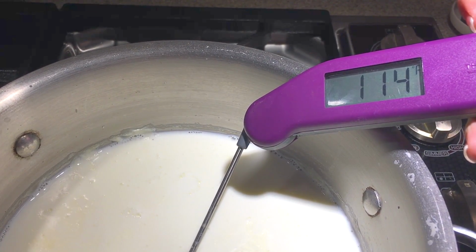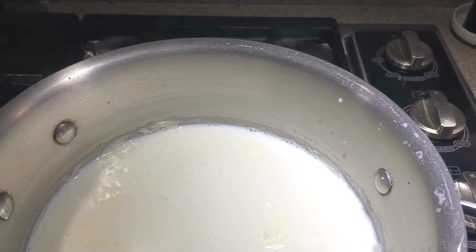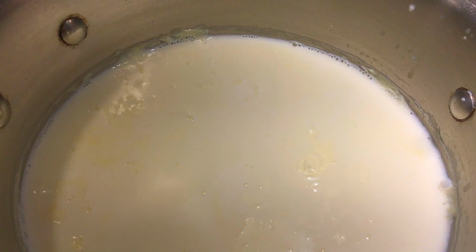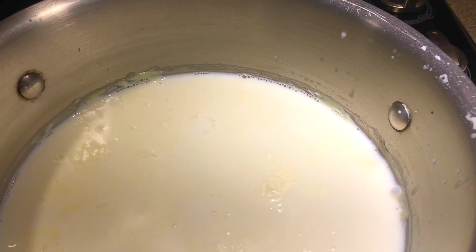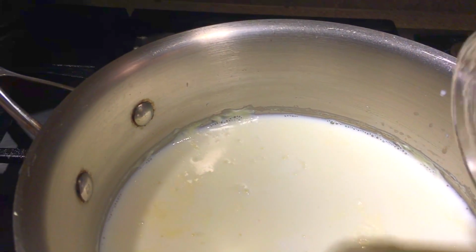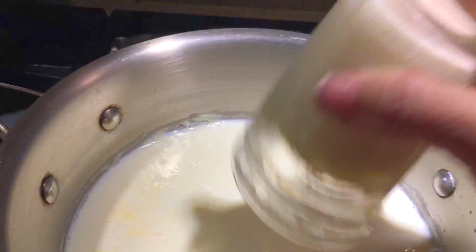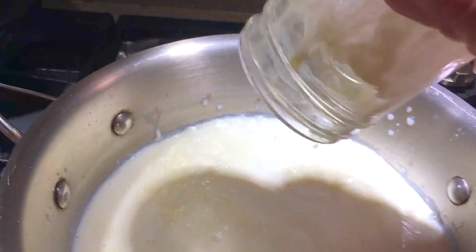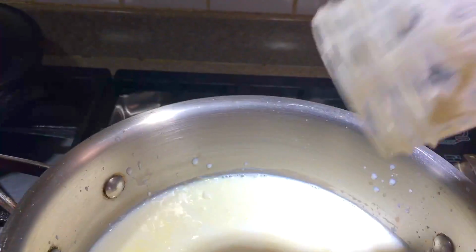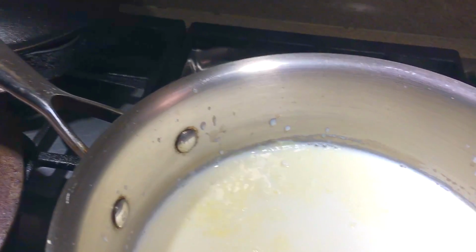you'll just turn it off the heat, and let it reduce in temperature to about 110, 115 degrees. You want it cool enough so that it doesn't kill the live yogurt cultures. You heat it up to make sure that you kill any bacteria, but you don't want to kill the yogurt culture. So in I plop, very messily, the yogurt starter, which is just from my last batch of yogurt. And I whisk it up.